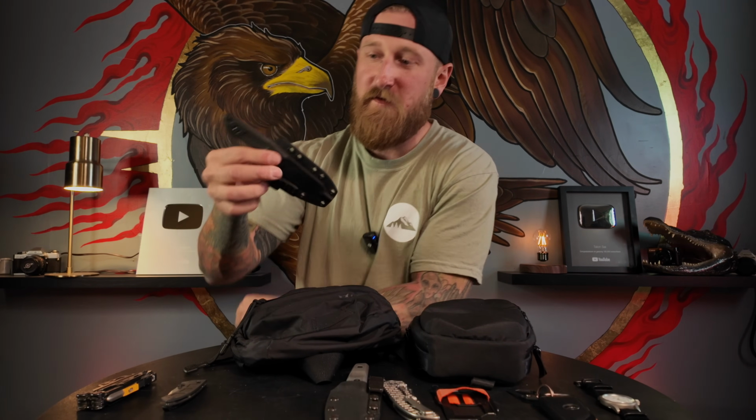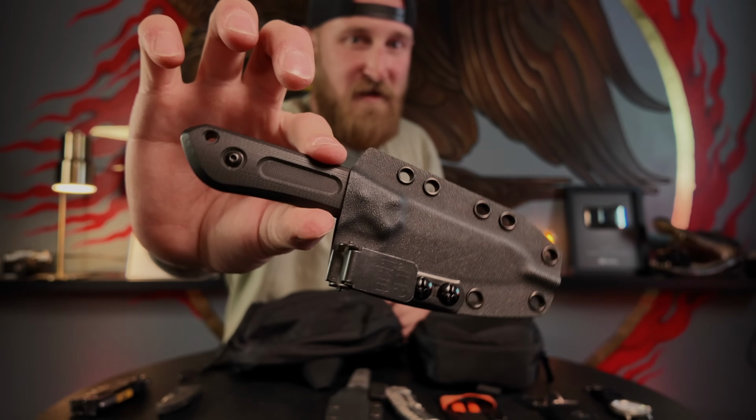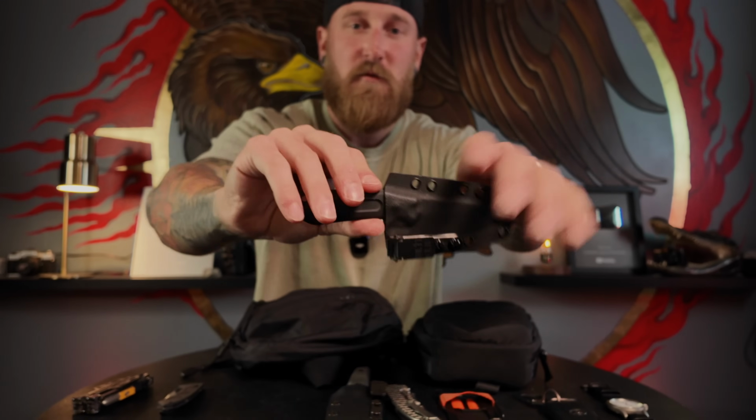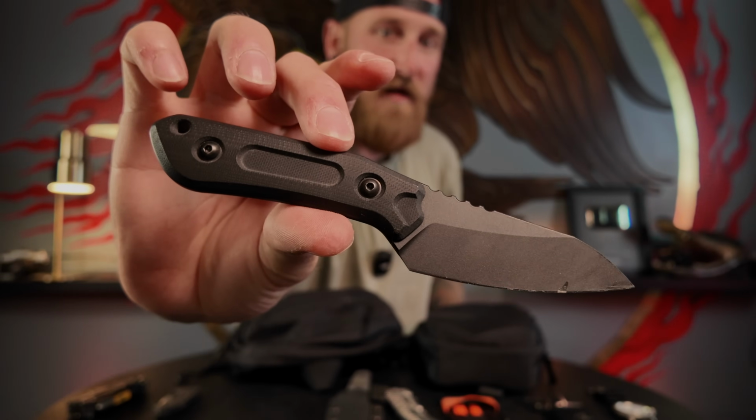Now we're moving down the line of knives to fixed blades. This one right here, I'm not sure if I've talked about this in a video yet, but when I was on my way back from Alaska, I swung through the Boise, Idaho area, and I was able to pick up this guy from my buddy TJ Schwartz. I have done some videos of some of his other blades, and this one may look kind of familiar to you guys. This is the Overland Sport.